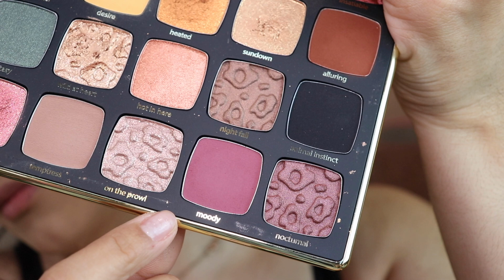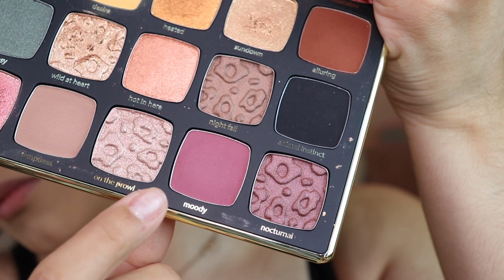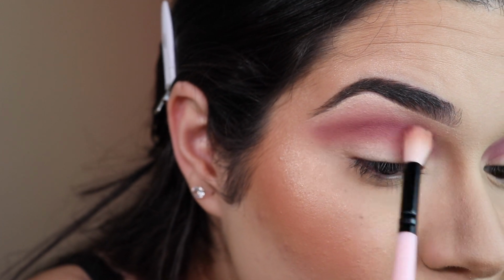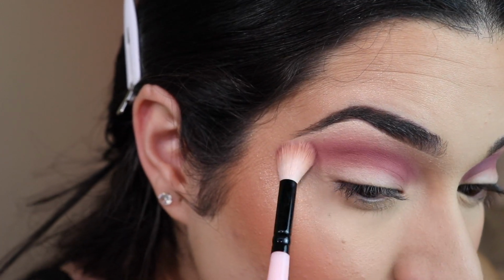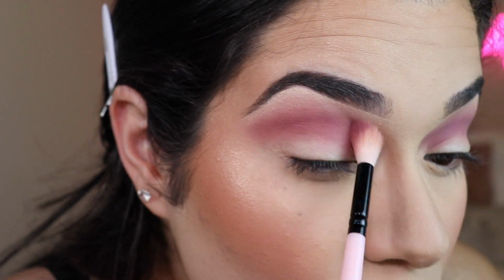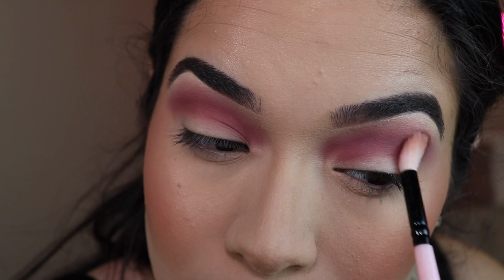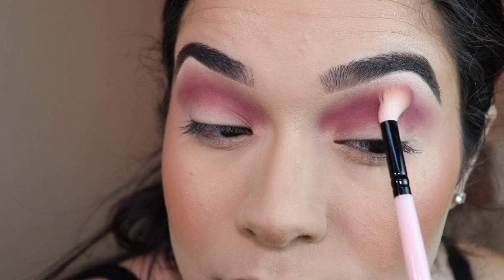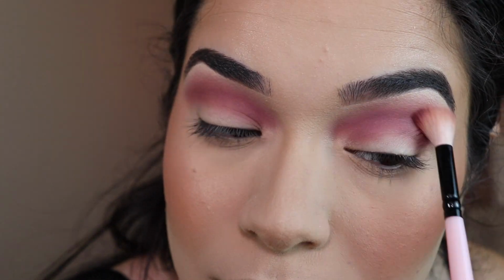Okay, so jumping in with the shade Moody, I'm going to apply this all in my crease to just deepen it up. This is a shade that honestly I found a little bit hard to blend. It looks pretty good on this eye, but on the other eye I felt like it was a little bit patchy and hard to blend. So just guys, be careful with those purples. Sometimes they are difficult to blend out. Just be patient with them.